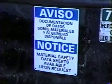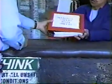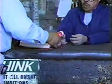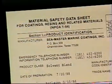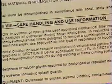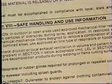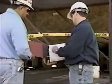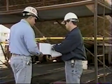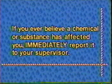You will have access to a Materials Safety Data Sheet, or MSDS, which contains specific information about a potentially hazardous substance or substances. An MSDS is divided into several sections. This section advises you of the substance. Under health hazards are listed how the substance may affect you. And of importance is this section on protection. There are other sections, and you will be trained on how to read an MSDS. If you have any doubts concerning a hazardous substance, discuss it with your supervisor or the safety department. If you ever believe that a chemical or other substance has affected you, immediately report it to your supervisor.